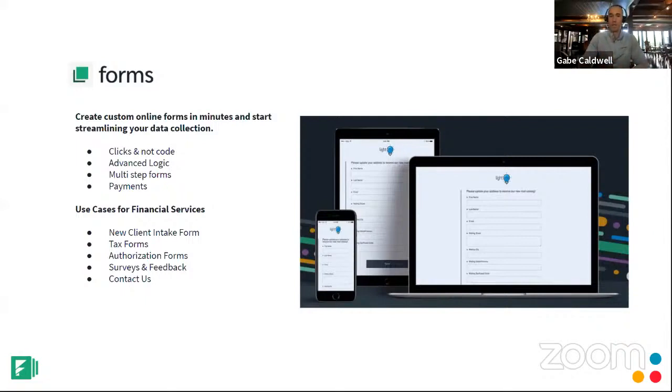And lastly is collecting payments. We connect with 11 different payment gateways like PayPal, Stripe. You can easily collect a credit card payment one time or recurring right there on a form. Use cases we see come up a lot, of course, are tax forms. Any of those forms can be digitized and streamlined. Client intake, auth forms, following back up with your customers, getting feedback. How are things going? Make it easy for them. Our product is completely mobile friendly.